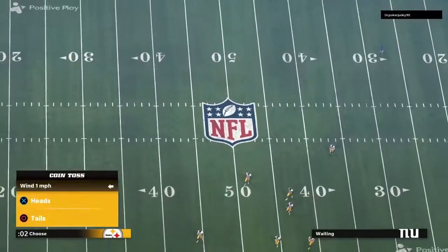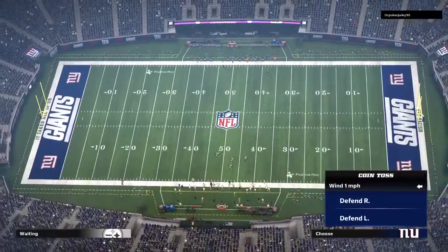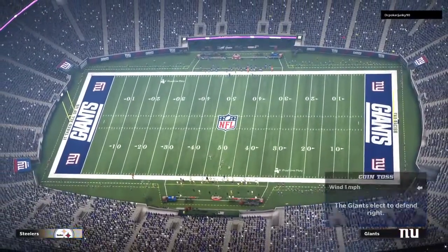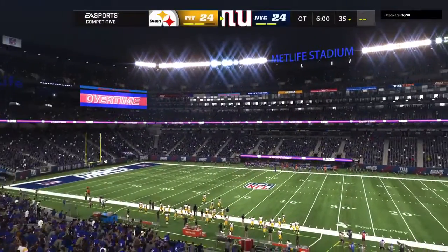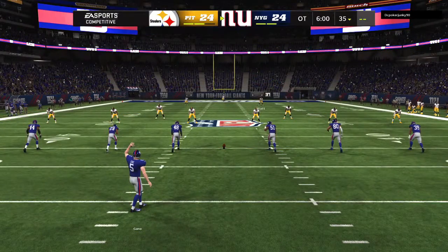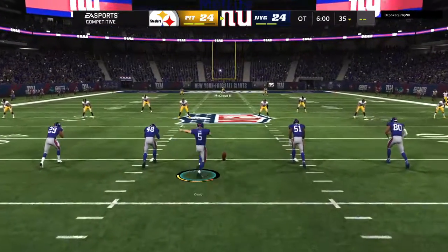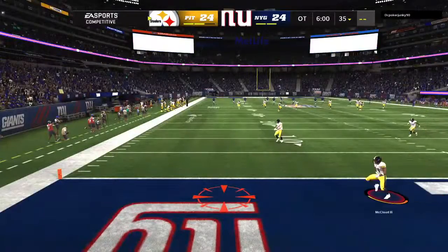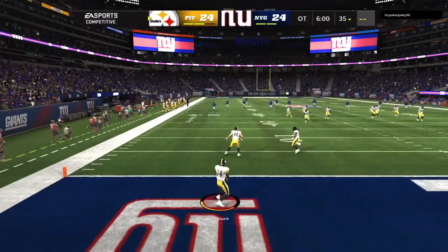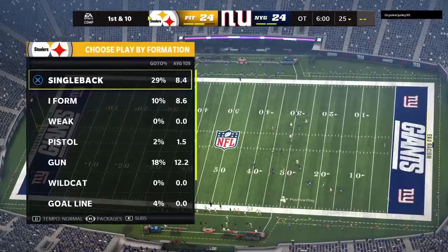It's a little teaching moment here. Overtime rules. So a tie ball game here as the kick's away. Returning from his end zone is Ray McCloud.